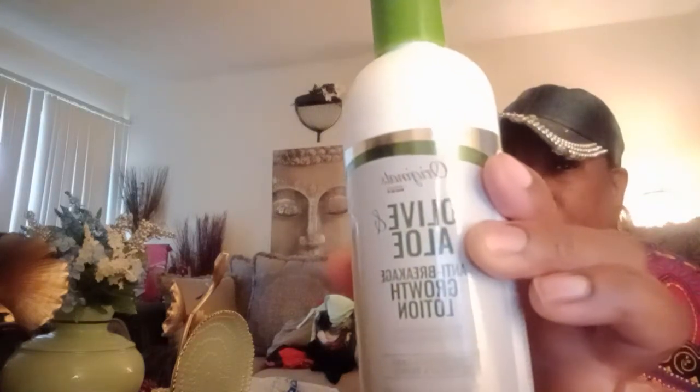Okay, I know I got something else. Okay, once again, that's what I got at TJ Maxx. And at Family Dollar, I got two bottles of this, the olive oil growth lotion.